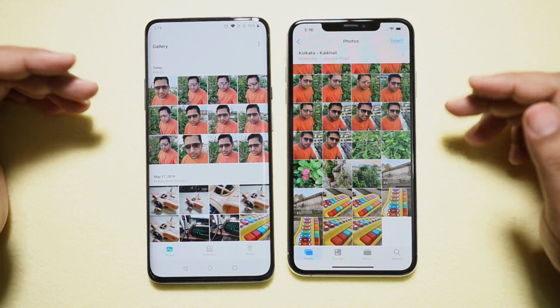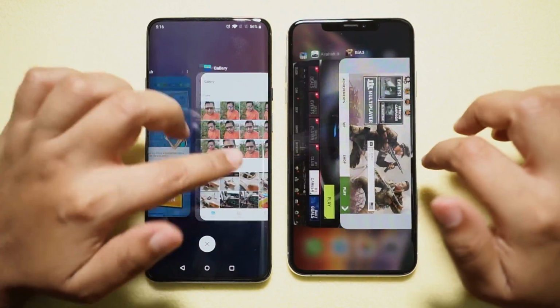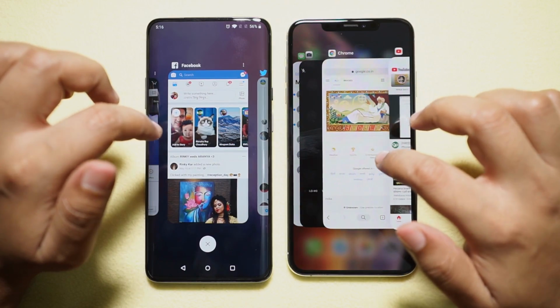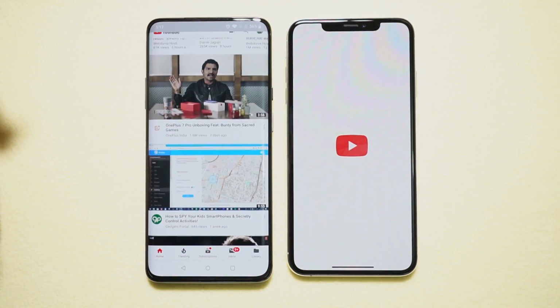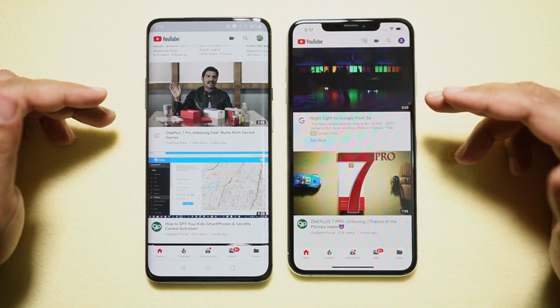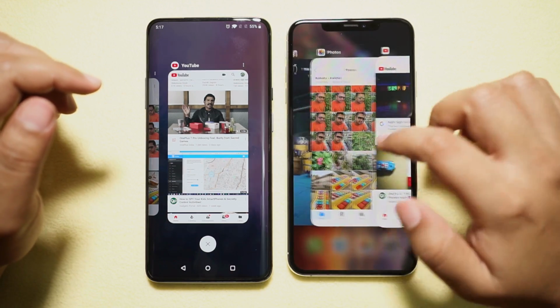this iPhone XS Max. Now I've got the 8GB RAM variant, and as you can see, the gallery apps are still there in the memory. There is no issue relaunching this application. Let me try YouTube. And there you go, the application is reloading on the iPhone and it's still on the RAM of the new OnePlus.